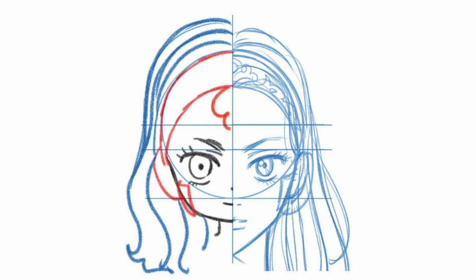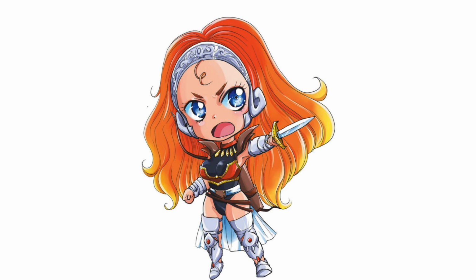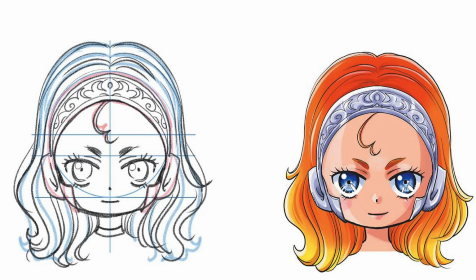Spread the hair wider on the bottom to add volume and waves. Omit some parts of the costume to suit the chibi character's short arms and legs. Give her a curled tendril on her forehead. Exaggerate the features as for a typical chibi, with a wide forehead, enlarged eyes and irises, and a small nose.